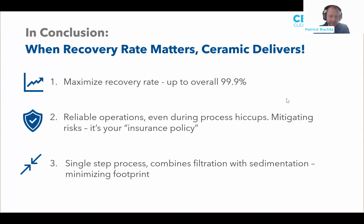And then as a third point, it's a single-step process, right? It combines the filtration with sedimentation. You minimize the footprint, but it also minimizes your efforts for controlling the process, as you only have one treatment step, maybe two. And of course, it's also cost effective as you have less investment and you need less footprint. So I think that was the conclusion here too.